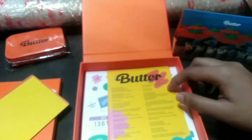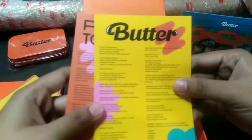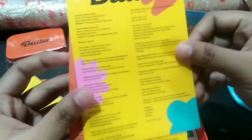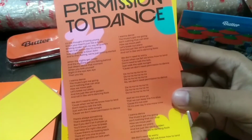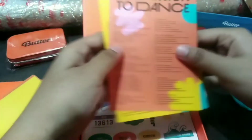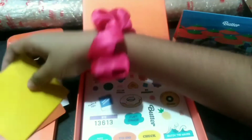And this one is the Butter lyrics and the Permission to Dance lyrics. OMG! This is so cute. They are small. Really cute. And Permission to Dance. OMG! So nice. I wanna smell later. Okay, so here is the photo stand and the lyrics.